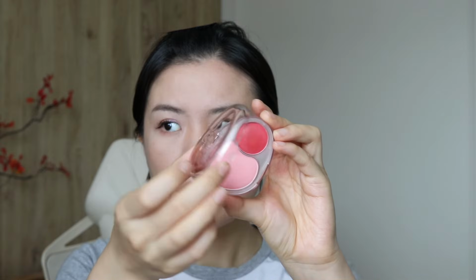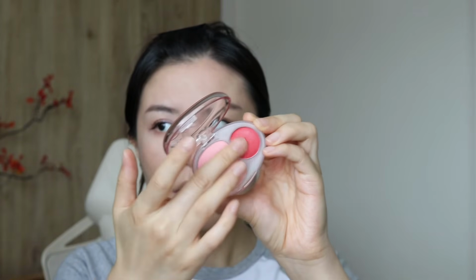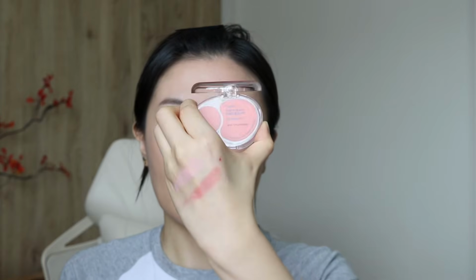Option for a fair skin tone, the dual blush in the shade RD1. And this one, I have a review video of it, but because there is a pale pink side, you could put this pale pink down first and layer a little bit of this red later.